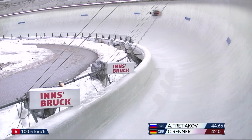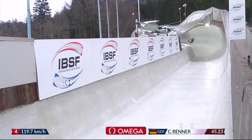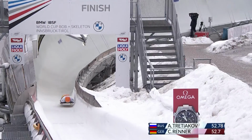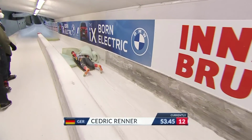Top 18 will get him into the second run, Martin. 19. Oh, look at the speed. And look at the huge speed down at the bottom. Ooh, late though. He was really late in the second Kreisel. 12th. Came all the way back. As well, right by the timing eye. 500s quicker than Killian von Schleinitz.